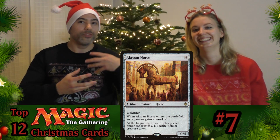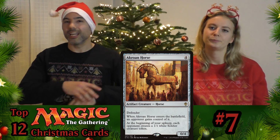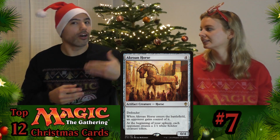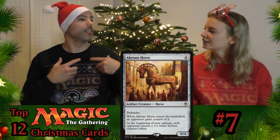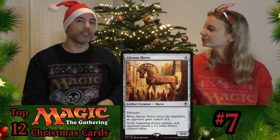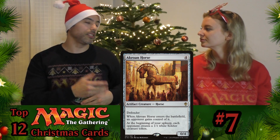And the great thing about it, when you've given this to that person, then at the beginning of your upkeep, everybody else is gonna get 1/1 soldiers, you know. So it's the gift that keeps on giving. In fact, it's the gift of giving, because you've given that person the idea to give stuff to other people. Yeah. And I do believe that is all about the Christmas spirit. You know, it's not about what you get; it's about what you give.